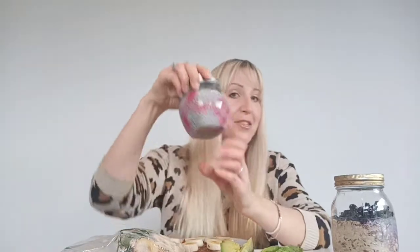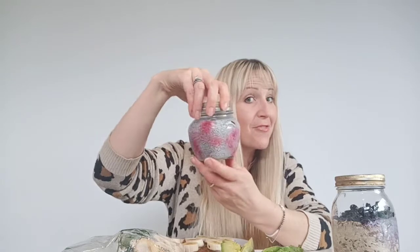I like to use almond milk, and then I just add my chia seeds, and with this one, as you can see, I've added some frozen raspberries, and then overnight they add the sweetness, and I don't need any sweetener, but if you want to, you can add a tablespoon of maple syrup. Another amazing thing to do is chop some dates up into it that go all nice and gooey as well and add a bit of sweetness.